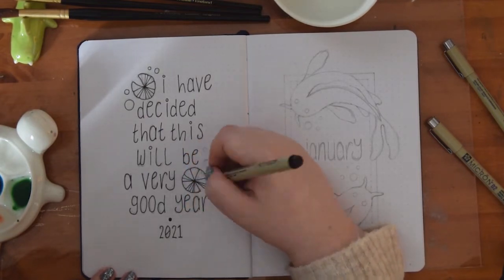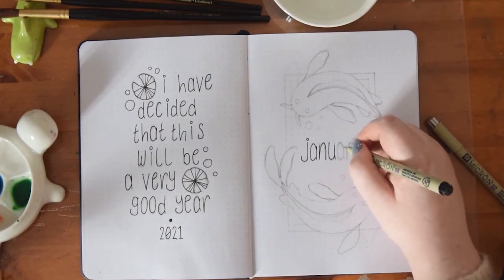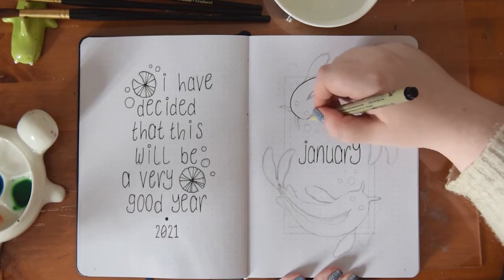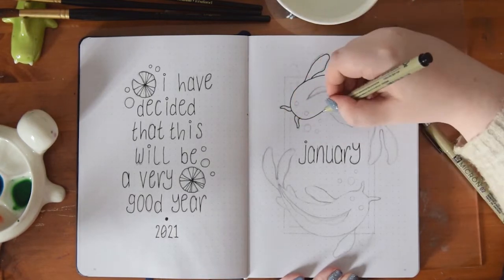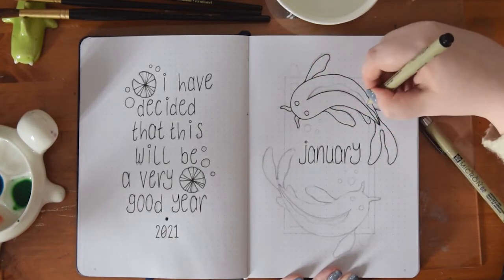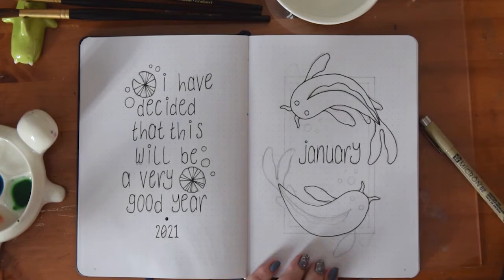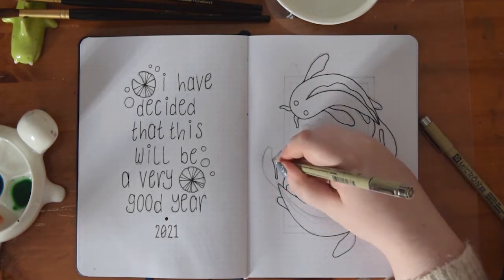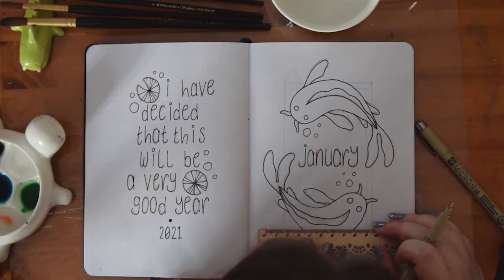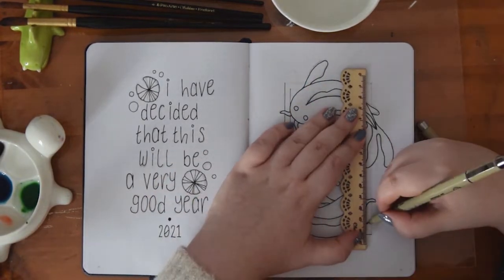The first page, just on the left hand side, is a quote, and it says, "I have decided that this will be a very good year," and I chose that quote because I really loved the positivity of it, and I found it really empowering that it suggests that that's a decision that can be made. I mentioned in my previous video, in my 2021 plan with me, that a lot of things this year are completely out of my hands and out of my control, but I can still make the decision to greet things positively and to have a good attitude going into the year, even though I can't control what does go on this year. So yeah, that's why I chose this quote. It's really lovely, positive, empowering.